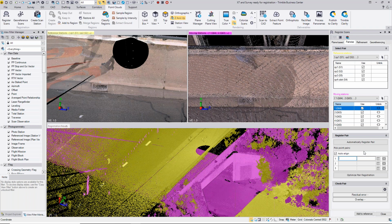Now, I have a lot of overlap in these scan data just from those two SX10 scans. So there's a lot for this engine to use to try to get the data to fit well together. So I'm going to leave that on.